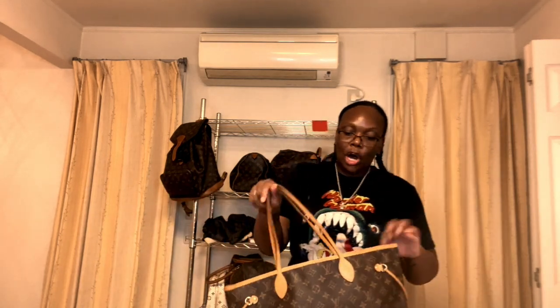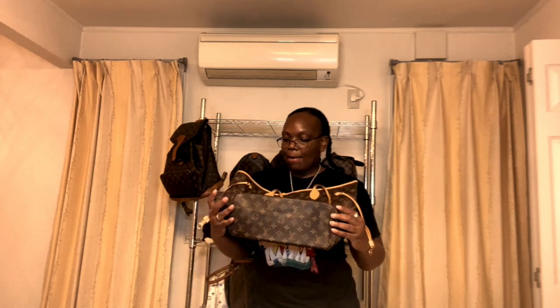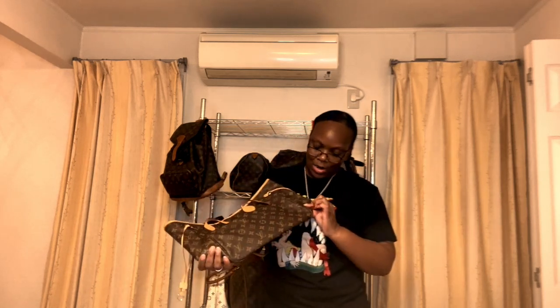This is my very first Neverfull. She's a MM. I remember arguing with my mother about this because the GM was not that much more expensive. I think it was like 20 bucks more expensive. And my mom was like, get more bag for your money. I said, I don't want a big bag. I want the MM size because the GM is too big.